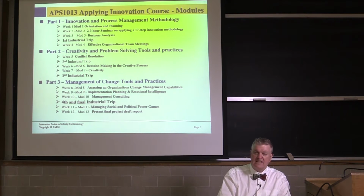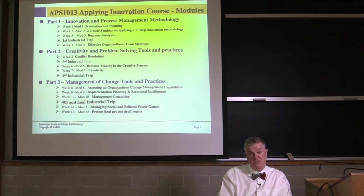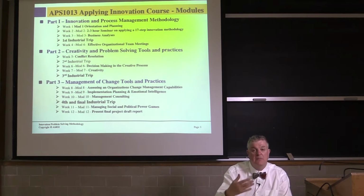So week 5 is then dedicated to conflict resolution, because you may have conflict among the team members, and you may have conflict with the industrial partner. Hopefully not, because we want to avoid that, because we want to keep harmony. So it's a matter of pushing the needs of our course along with addressing the needs of the customer or of the client.